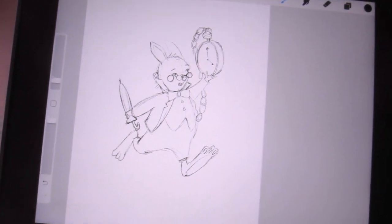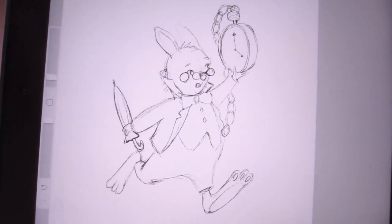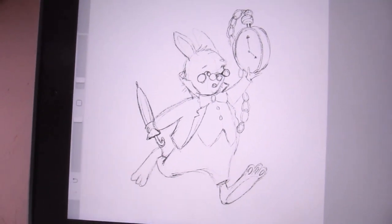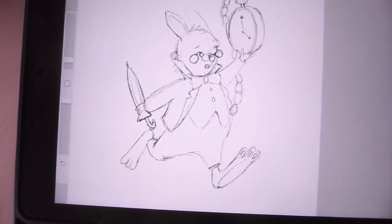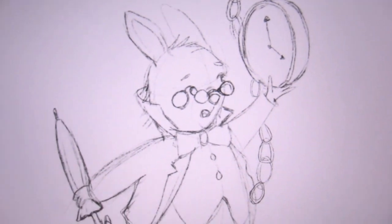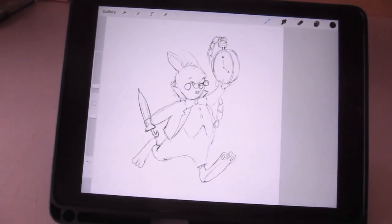So this is done. I quite like the final result. I have to send it for approval, but yeah, I'm quite happy with the result and with the movement. It really helps to have some reference pictures, but yeah, I really like it. Tell me what you think, and maybe I'll finish it next week. Yeah, tell me what you think.